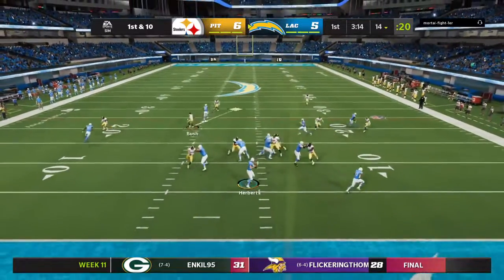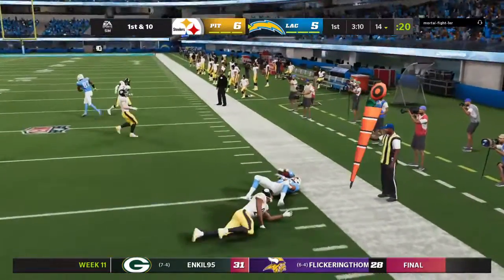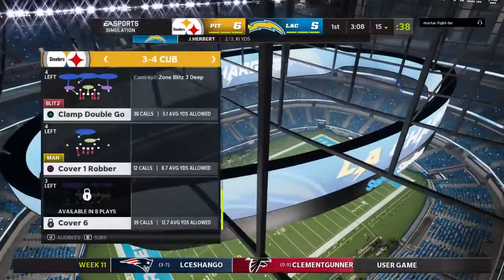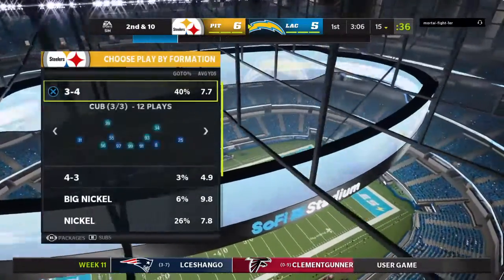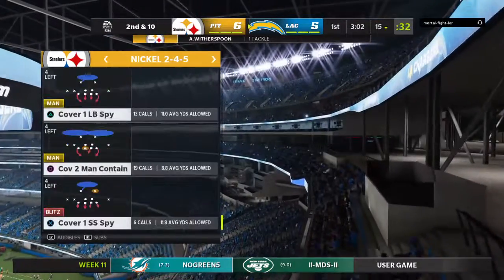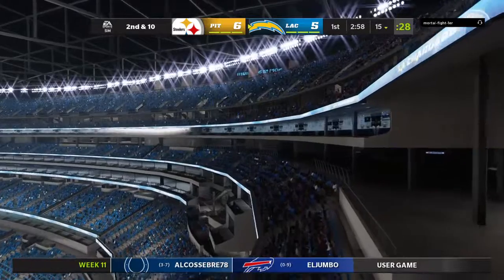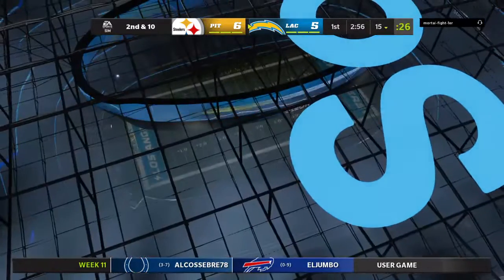On 1st and 10, Herbert. This is swung out to Eckler. No gain on the play there. It'll be 2nd down. Well, that was a simple throw and catch, but even with that completion, 0 yards gained, so they're behind schedule on down and distance. I think they were hoping to get it to him. He could make a man or two miss, but that window closed quickly.